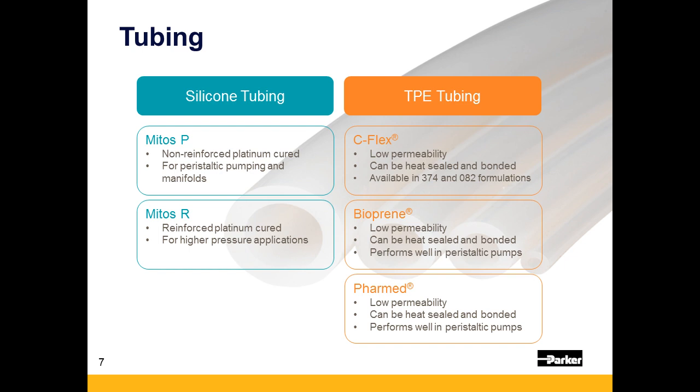Firstly, we have silicone tubing. We have Mitos P, a non-reinforced platinum cured silicone which is ideal for use in manifolds, especially where peristaltic pumping is required at low pressure. And we have Mitos R, a polyester braided reinforced platinum cured silicone which is not suited for peristaltic pumping but is ideal for manifolds which require a higher pressure rating.